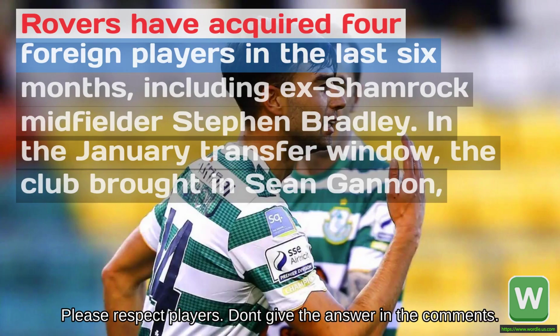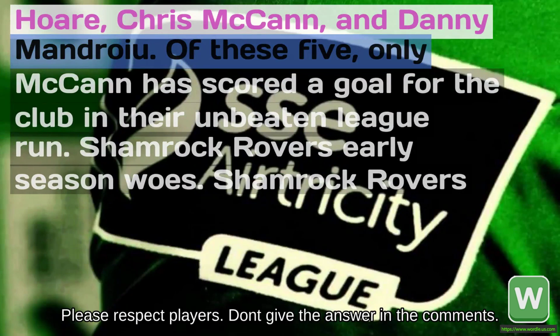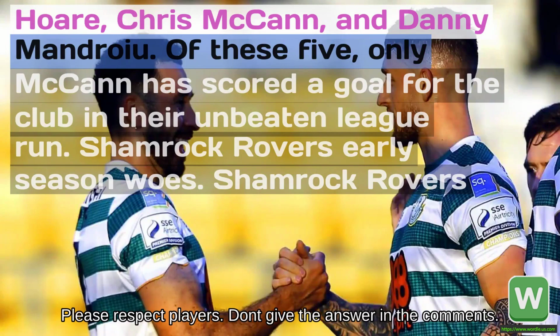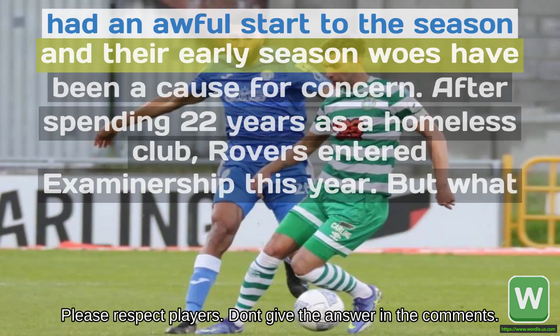Shamrock Rovers' early season woes. Shamrock Rovers have had an awful start to the season, and their early season woes have been a cause for concern. After spending 22 years as a homeless club, Rovers entered examinership this year. But what was going on in the club's dressing room? And how was the team going to recover?